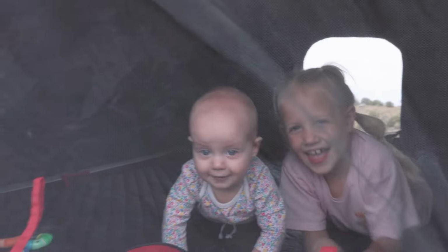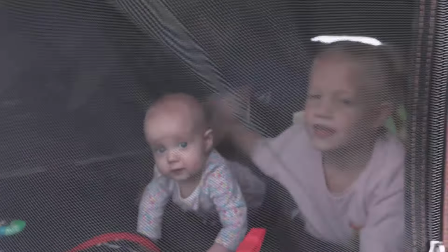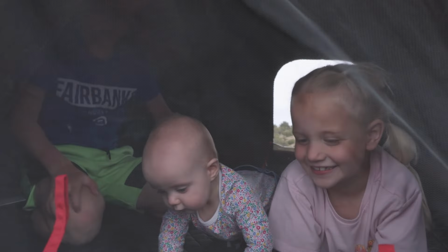What do you think of that, Molly? Big playpen up there for you, huh? Yeah, we're trapped in here, guys. Oh, she likes it. Yeah.